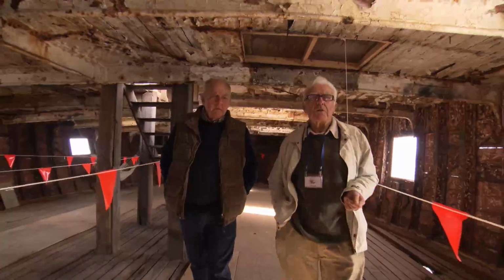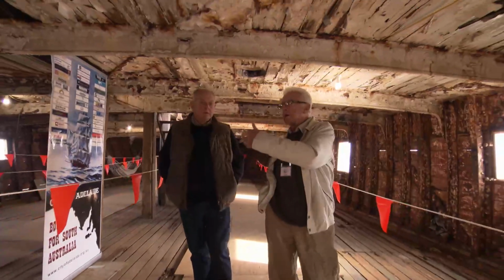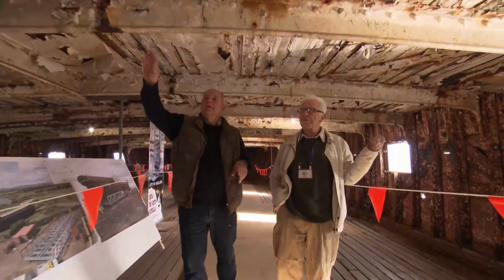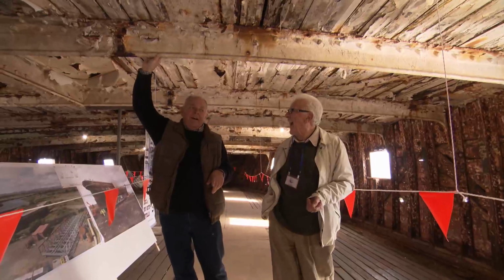This area was decked out with dormitory type accommodation with a large dining area right down through the centre. Individual portholes, what you could probably see, the square ones were put in later. I can feel the boat rocking already.